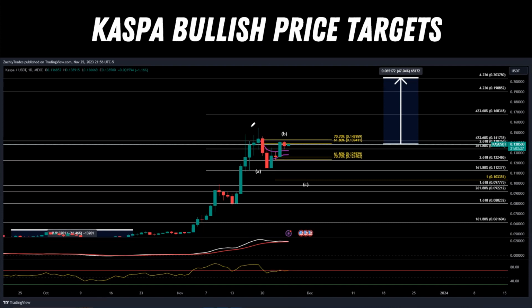So, if we can break above previous highs, 0.168318, 0.190852, and 0.203780. So I do think it's possible that Kaspa can get up to 20 cents. It's just really a matter of when, right? I mean, if we were to experience one of those crazy dramatic 60, 70% drawdowns, obviously it's going to take a lot longer to get there.